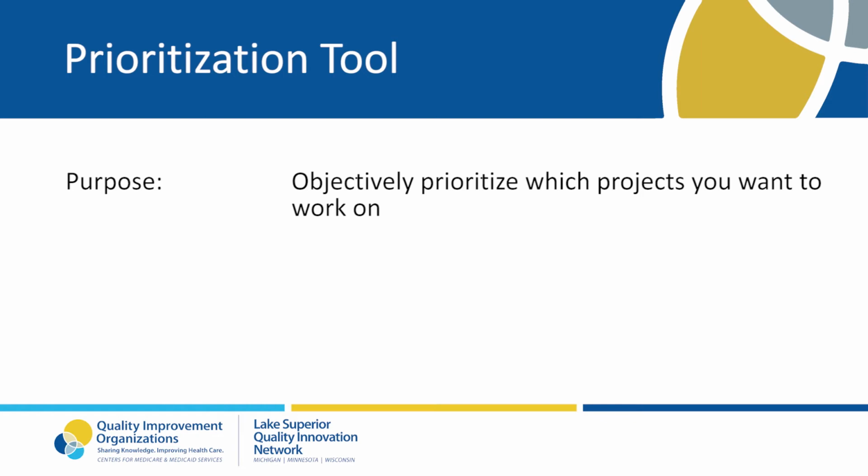The goal of this tool is to help you identify the issues or areas that are high risk, high volume, or problem prone, as opposed to the opportunities based on intuition or just what someone on your team happens to feel should be a priority. Projects should represent the overall organization and resident population.